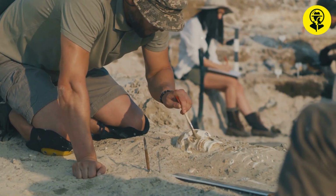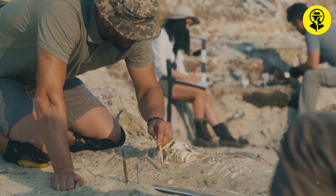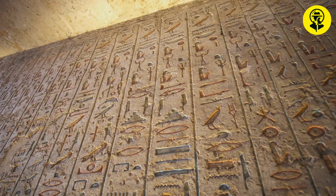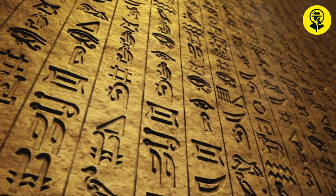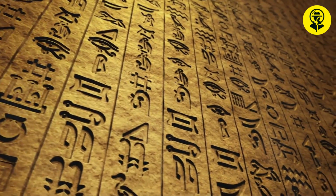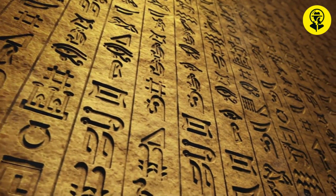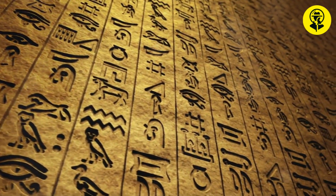The journey to uncover the sounds of ancient Egyptian has been a testament to human curiosity, ingenuity, and our enduring fascination with the past. From the deciphering of hieroglyphs to the reconstruction of ancient Egyptian pronunciation, each step has brought us closer to understanding the voices of a civilization that flourished over 3,000 years ago. While our understanding of ancient Egyptian pronunciation remains incomplete, the progress made in recent decades is nothing short of remarkable.